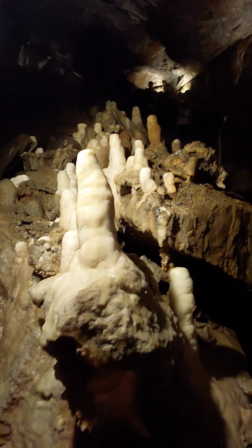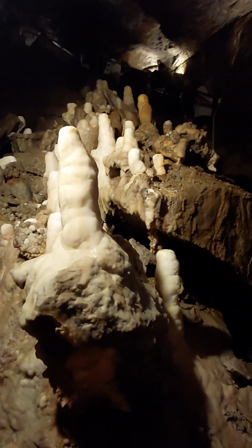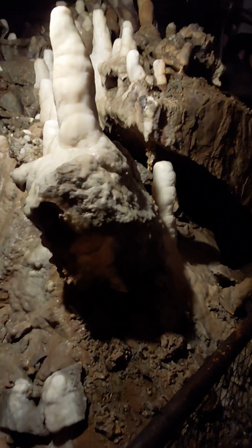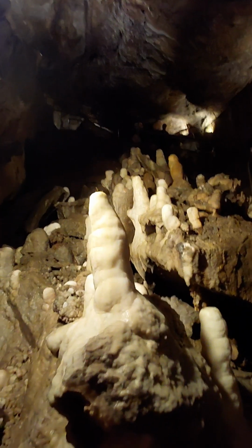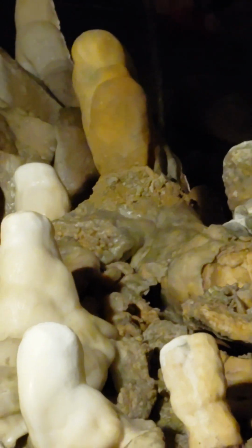Looks like a tomb. Like it almost looks like a monument for people, doesn't it? Yeah. What is the one there? The first one? Looks like an owl almost. Inside the mountain. You're right. It does. Doesn't it look like an owl? Yeah, it does.